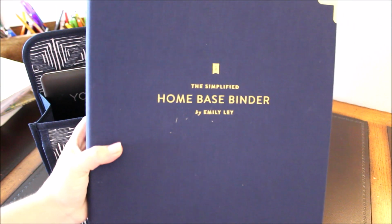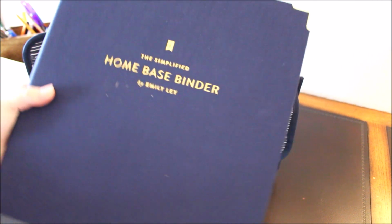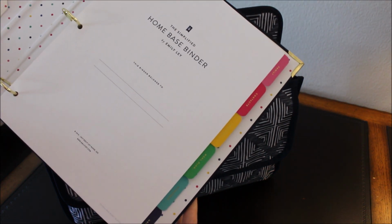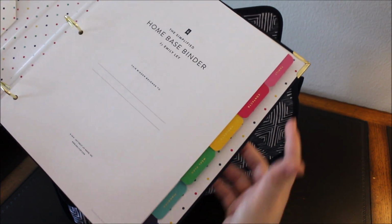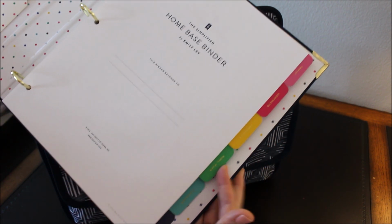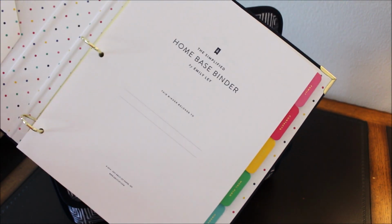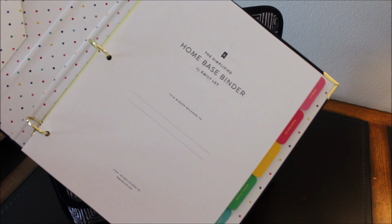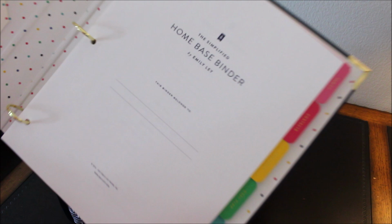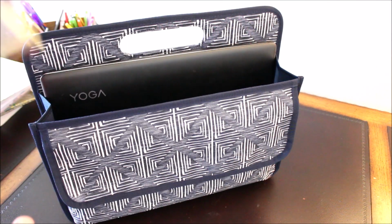simplified home base binder. I have been meaning to do a flip through of this for you guys because it's so awesome. It has all different tabs to organize everything in your family, and it really has everything that you need. There's a family section, a contact section, projects, meal planning, finances, and then heart, which has like bucket lists and things like that. So I cannot say enough about this binder. I absolutely love it, and I want to do a flip through for you guys. Let me know below if that's something that you guys still want to see, and I'll make that happen.